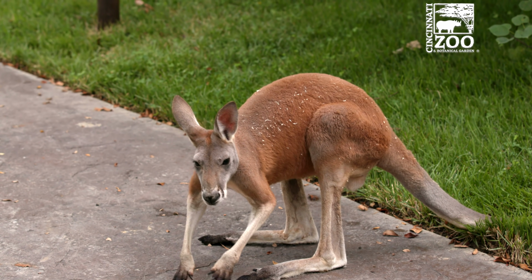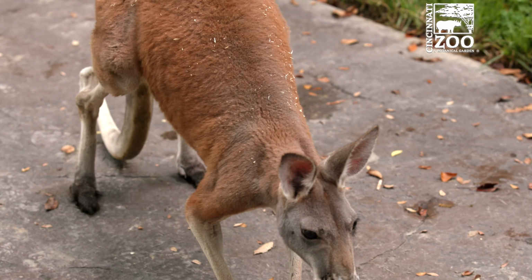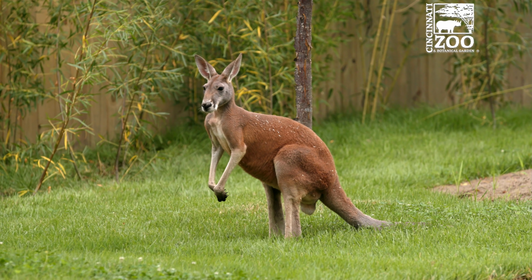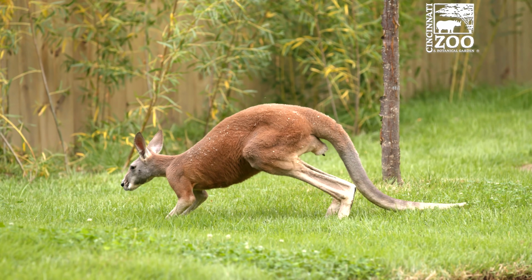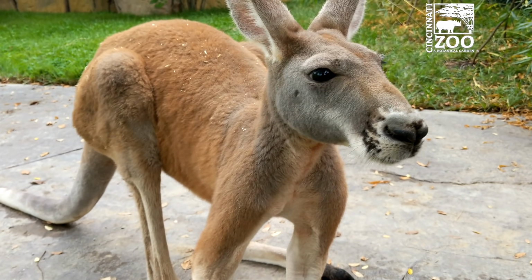When you come to visit us, you'll be able to see the red ones, no surprise here, have red fur on their backs. They have much bigger faces that are kind of square. They got strong jaw lines. And they're the traditional kangaroo that you see in movies, you know, Crocodile Dundee or whatever it might be. That's usually a red kangaroo you see.